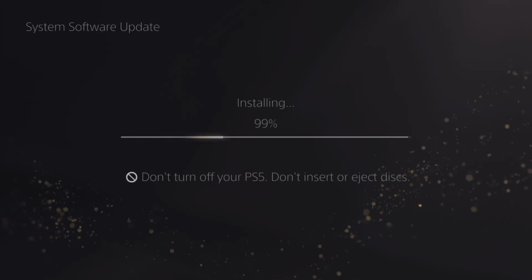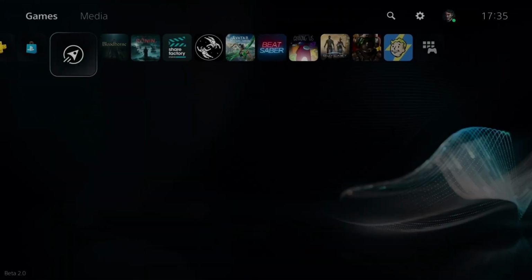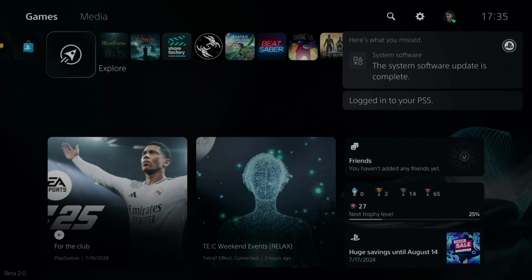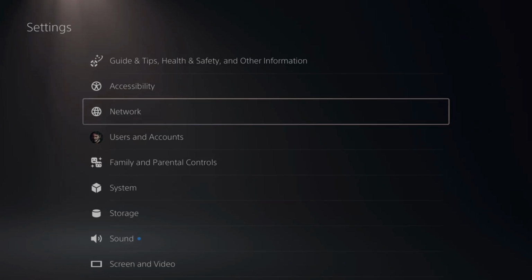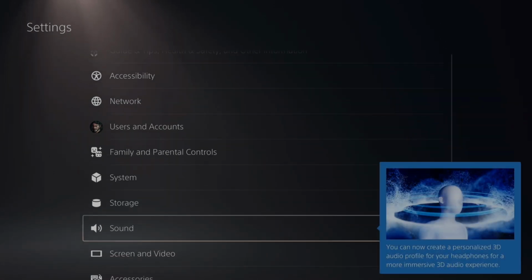After the installation and a few reboots, the longest process is rebuilding the database, especially if you have a lot of games installed like I have. Once everything is finished, we can see in the settings which feature is brand new, shown by a blue dot. Selecting it brings up a little preview pop-up explaining the new function. I like this way of showing the consumer which setting is new and should be looked at.